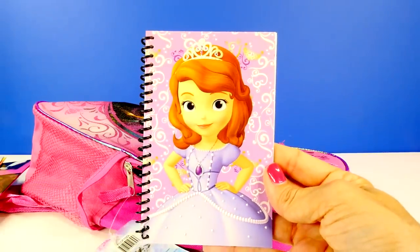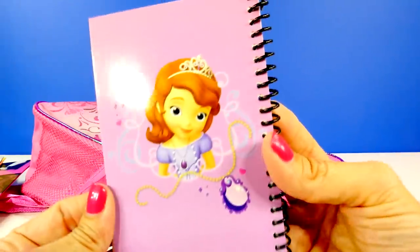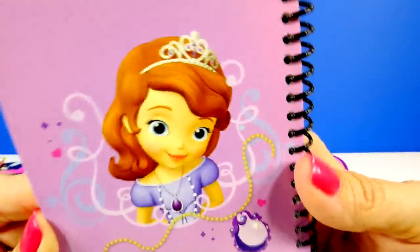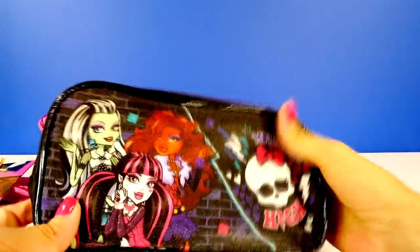Oh, here is a little Sofia the First notebook. This has a little notepad, and it's got some pictures of Sofia right here and some little designs at the top. So that is cute. And there she is on the back. Hello, everybody. I hope you're ready for a wonderful school year. I don't really know how Sofia the First talks, but she's so little. It seems like she would have a little squeaky voice, doesn't it? Okay, let's see what else we have.